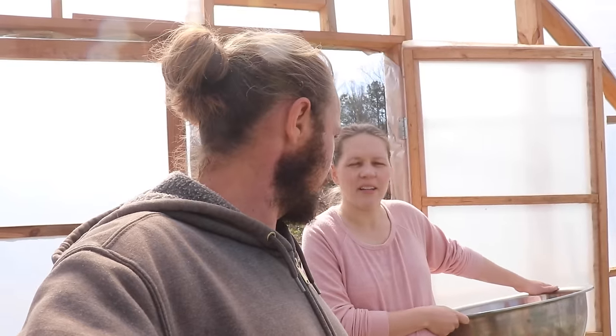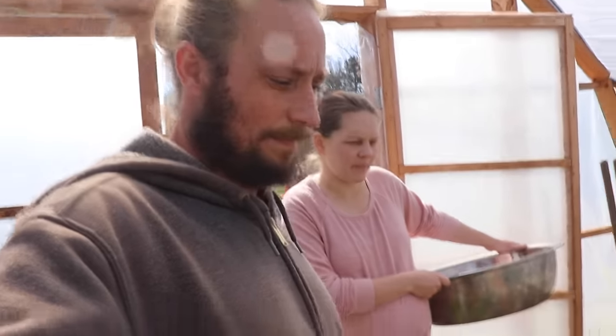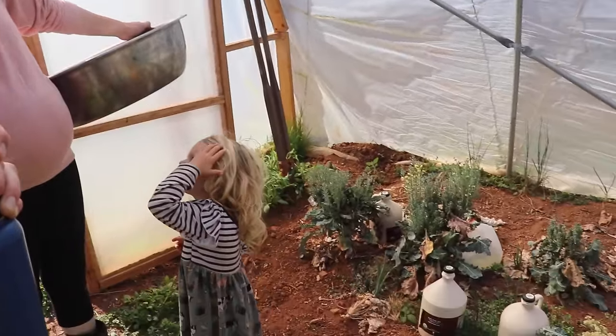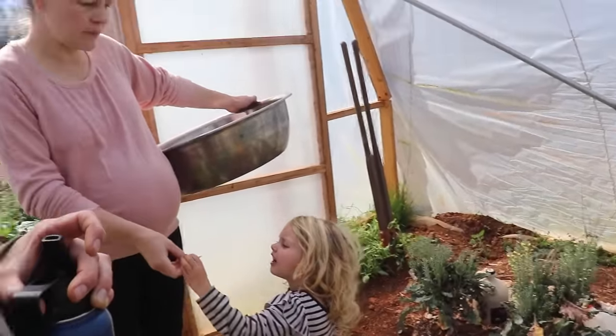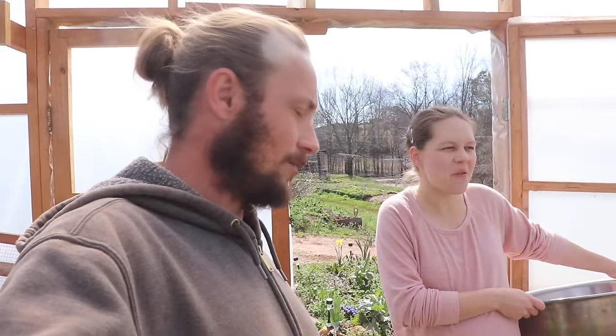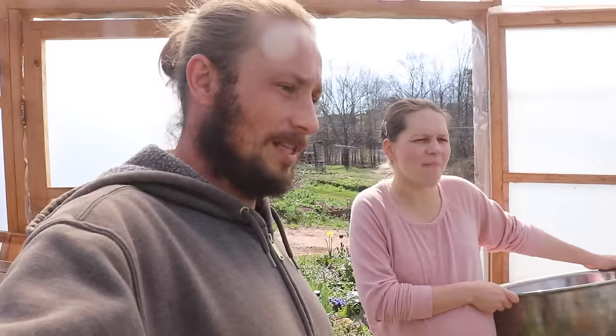Hi, lady. I brought a bowl for the chard. Harvesting some chard? Okay. Taste this. It's sour. What is that? Sheep's tail. Very lemony. One of the wild delights that we love around here is called sheep sorrel. It tastes like lemon.